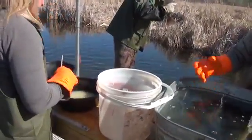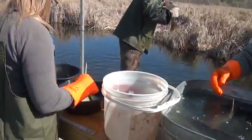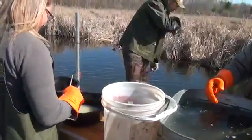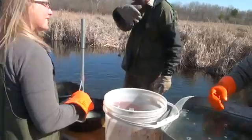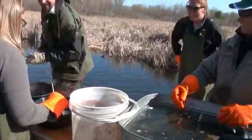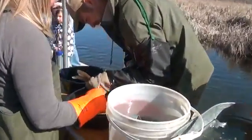Okay. Do we want to wait for more eggs? Wow. It's still using the eagle feather for the blender, huh? I know, I feel special. That's funny. Wow.